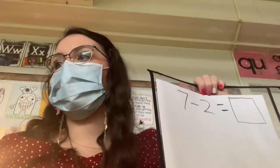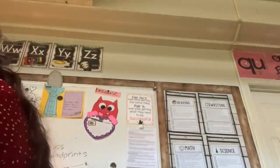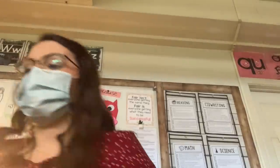We're going to use a square. All right, beautiful. 7 minus 2 equals a number. When we do subtraction, we have to start with the first number. Put your finger on the number we're going to start with. Good. I love you, my friend, but you have to stay with us. We are way past that. Put your finger on the first number.